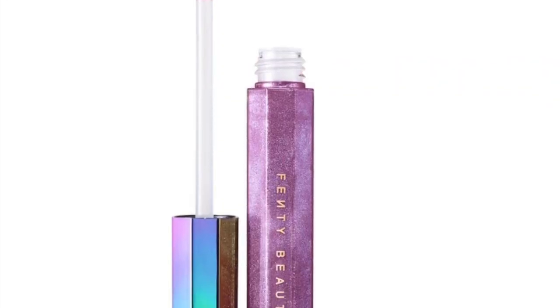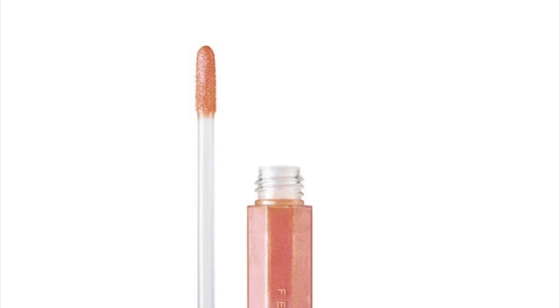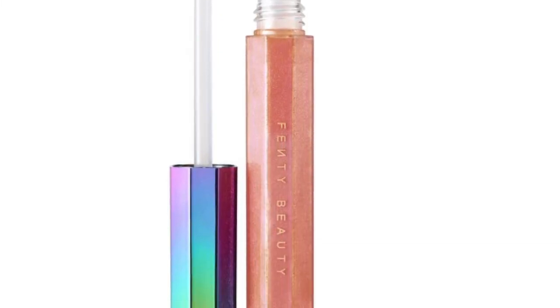And the next one is called On the Moon, and it's a holographic pink orchid. There's also one called Plutonic Relationship, and it's a holographic hot pink. And then the last one is called Spacesuit, and it's a glittery peach. In addition to the glitter lip glosses, there are also glitter eyeliners, and those are $20.